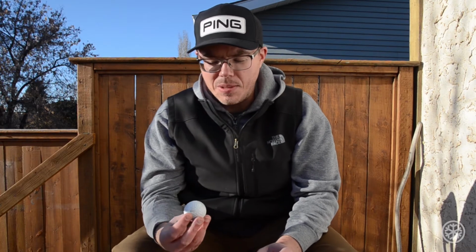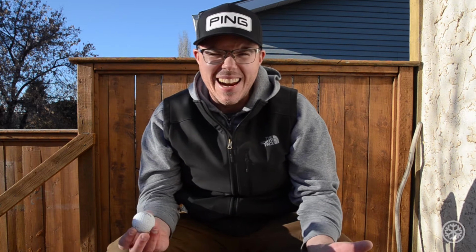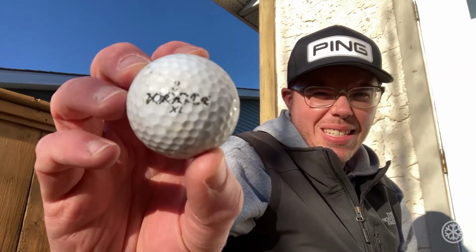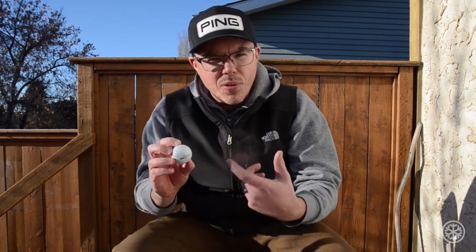Here's one of my favorites that I remember from being a kid and going to Canadian Tire and buying these bags of second run golf balls. And you don't see these anymore, at least around here. So this is a Top Flight X-Out. And these X-Out golf balls were really cool. They're not a refurbished golf ball.